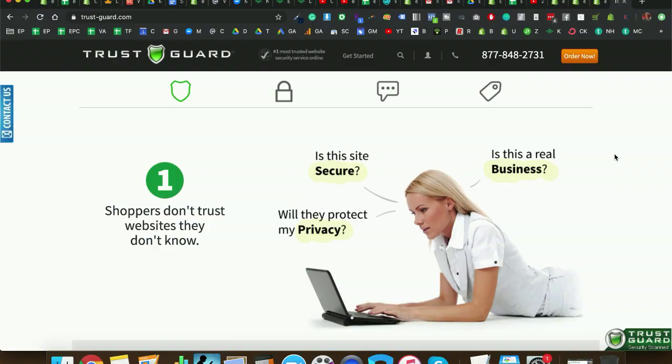Now I'm going to show you how that sign up process looks right now, and then we're going to get into the dashboard where I'm going to show you the back end of TrustGuard and what it looks like to set up on your website. And then I'm going to show you what it looks like on my website, and you can choose whether or not it's right for you. So let's get into it.